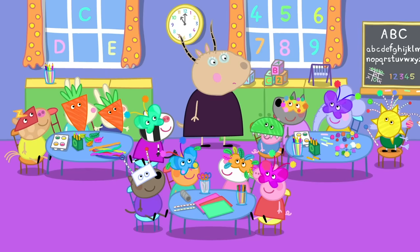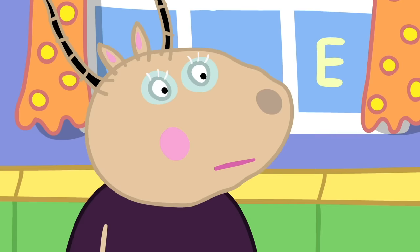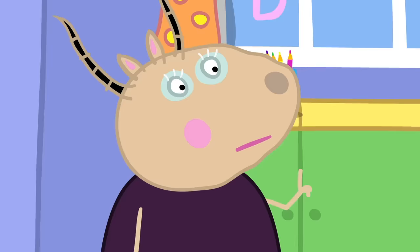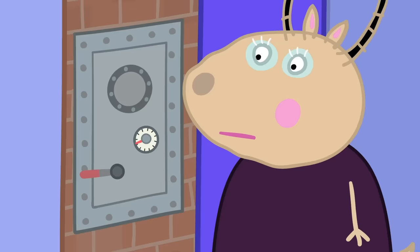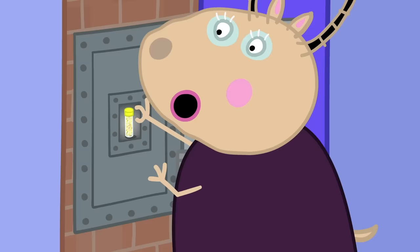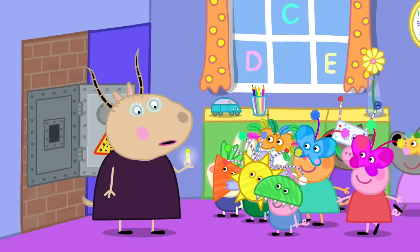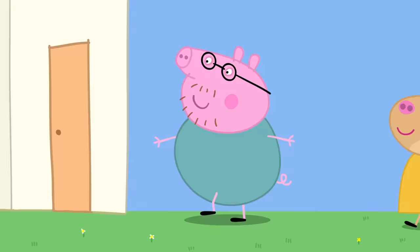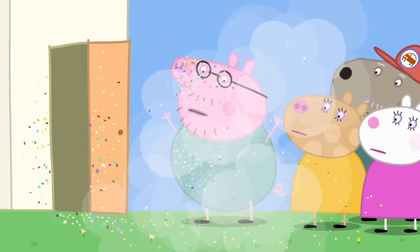Oh, all right. But only if you all promise to be very, very careful with it. We promise. Okay, I will unlock the glitter cabinet. Madam Gazelle keeps the glitter safely locked away. Now, children, you did promise to use this glitter very carefully. It is home time, and the parents have come to collect the children. Glitter! Don't panic! Please remain calm. There was a glitter leak, but we have it under control now.